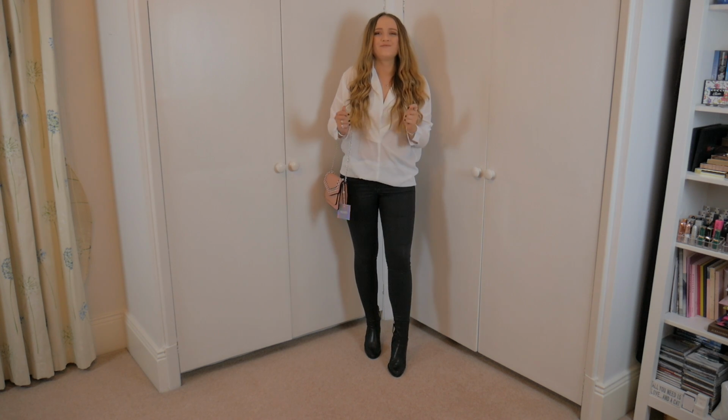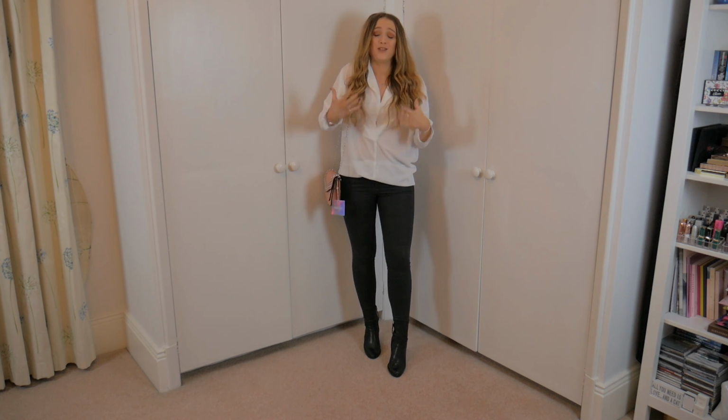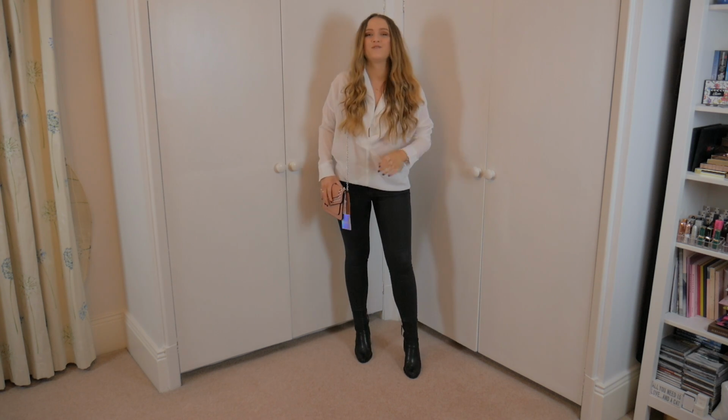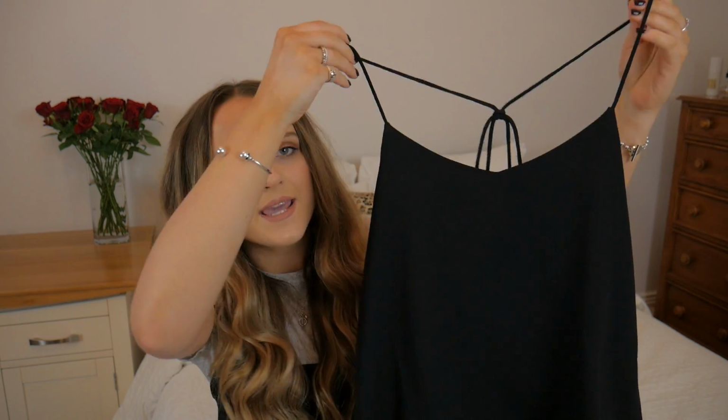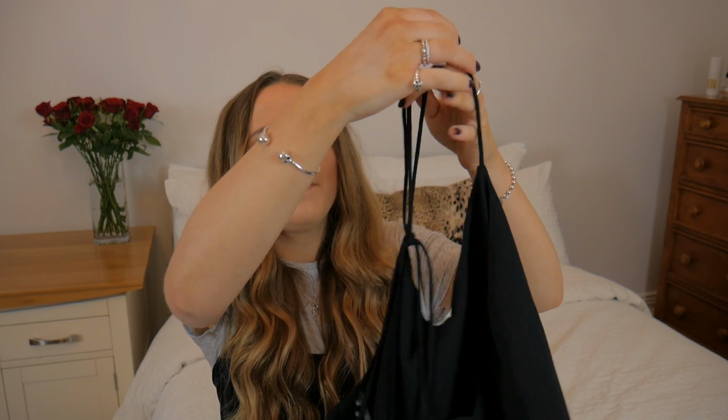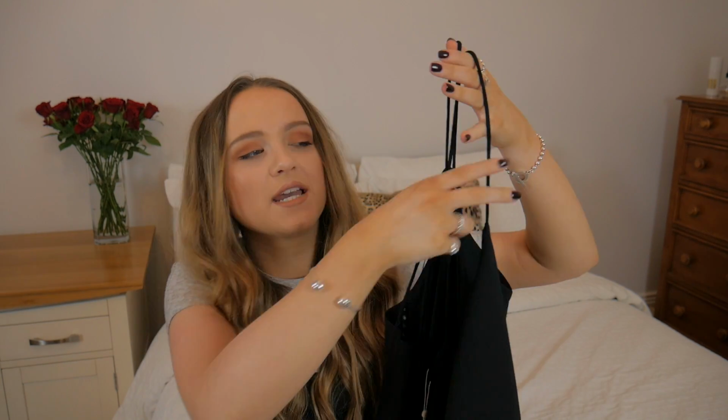I was really excited to get this one because I wear white shirts all the time, but overall I'm just not that keen. I also picked up this black cami, which is just a really nice basic with a bit of extra detail, because it's just plain on the front and has a v-neck, but then on the back it's sort of strappy and just has a nice bit of detail.